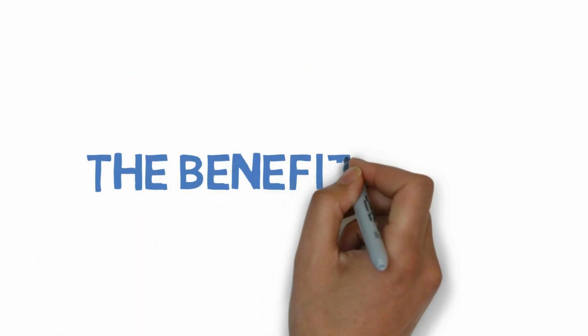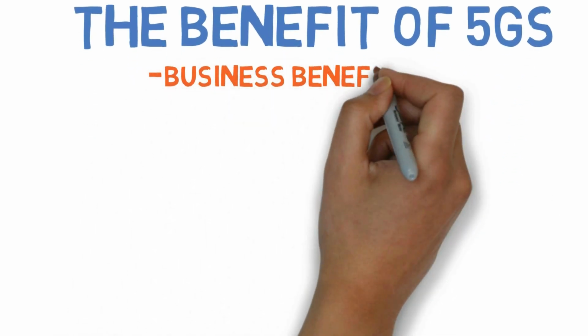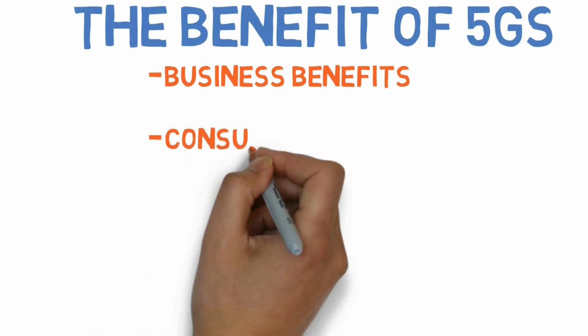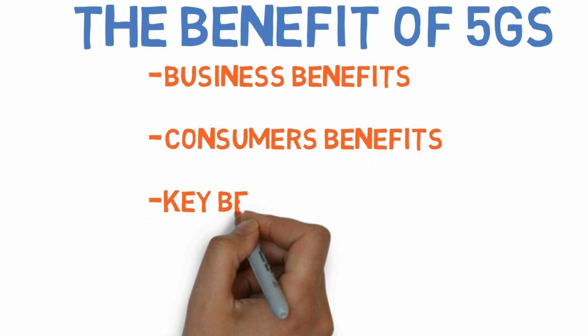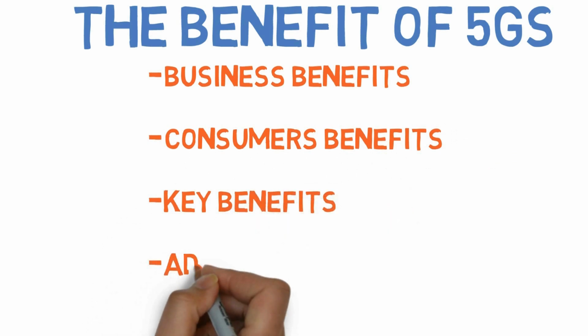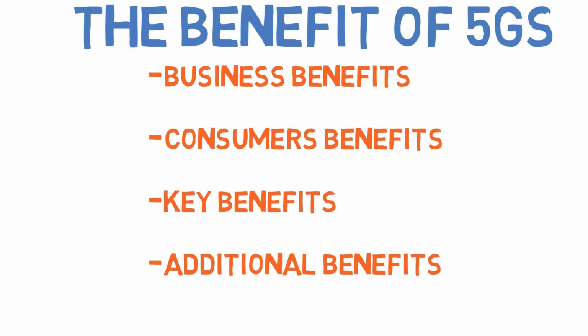So, what are the benefits of 5G? Well, from a business perspective, the additional capacity and speed should allow for greater mobile working. From a consumer's perspective, you could download a movie in about 1 second. Other benefits include better data plans and also better network coverage in hard to reach areas.